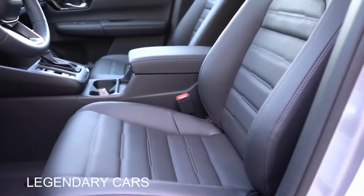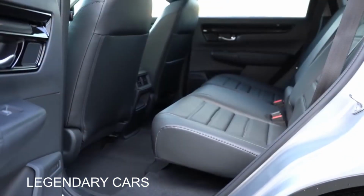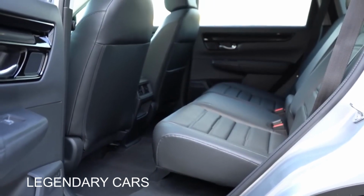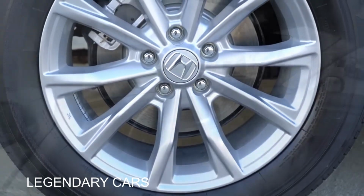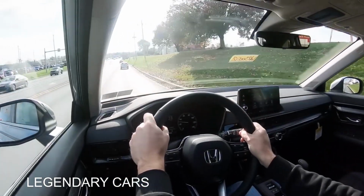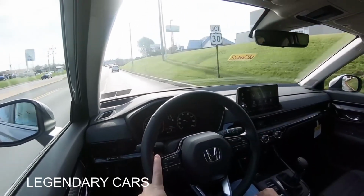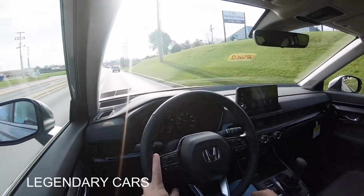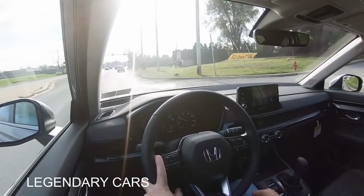Front side curtain airbags do come standard, driver and passenger knee airbags as well. In the back, you're going to have LATCH, aka lower anchors and tethers for children for the rear car seats, rear child door locks, tire pressure monitoring system, but also coming standard, a collision mitigation braking system, road departure mitigation system, adaptive cruise control, lane keep assist, forward collision warning, lane departure warning, traffic jam assist, traffic sign recognition, and a blind spot monitoring system with rear cross traffic alert as well.